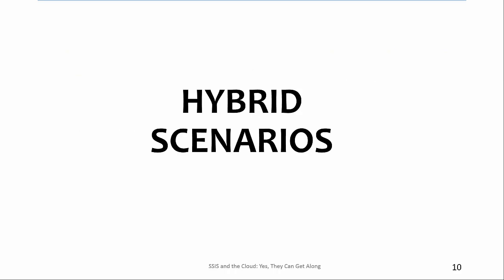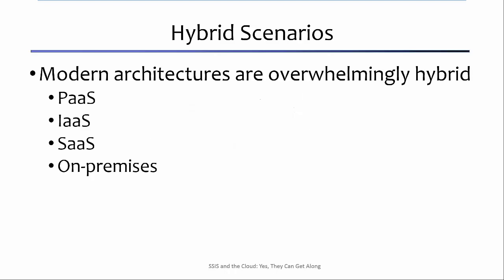So, some of the hybrid scenarios that you need to account for when you're working with Integration Services and on-prem versus cloud data. The modern architectures, almost every organization will have some flavor of cloud data and on-prem data. The architectures that will come into play: PaaS, as it's often called, Platform as a Service. That's like your Azure SQL DW, Azure SQL Data Warehouse. Infrastructure as a Service is like building a VM, a virtual machine, in Azure or some other platform. Software as a Service is a little more abstracted than that, where it's just software that's offered up. It's a little more of a higher level.